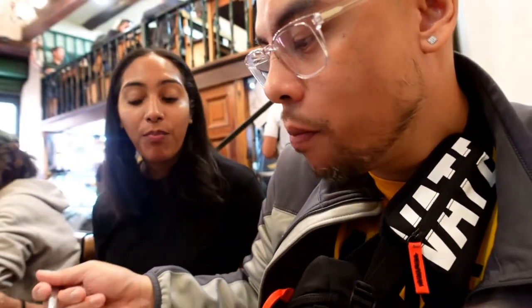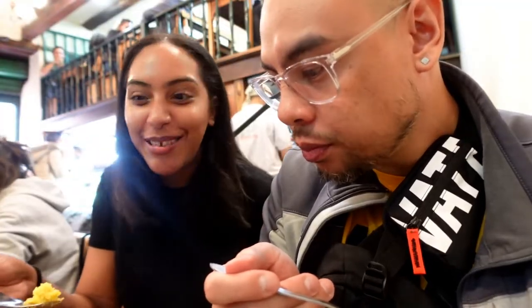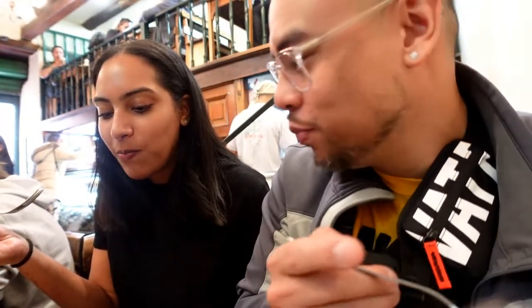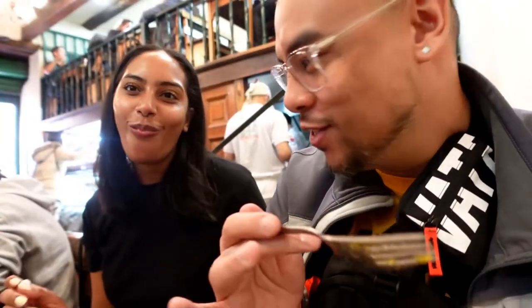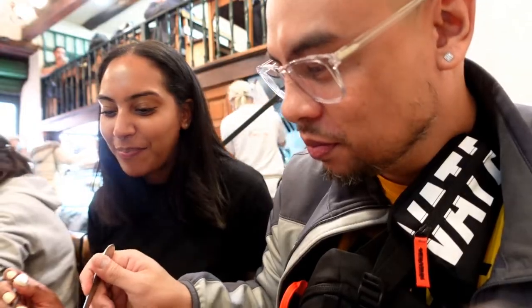I've only had two bites of this thing. This is amazing. I can confidently say this is the best tamale I've ever had in my entire life, hands down. We tried some pretty good tamales. So let's check in on how our hot chocolate is doing and how the cheese melted.